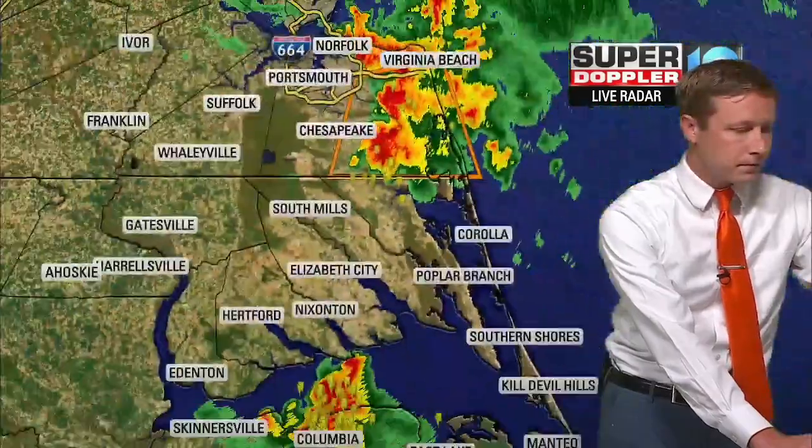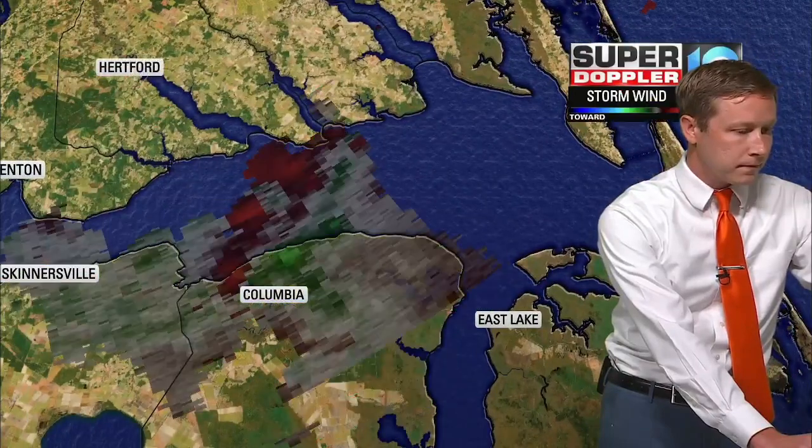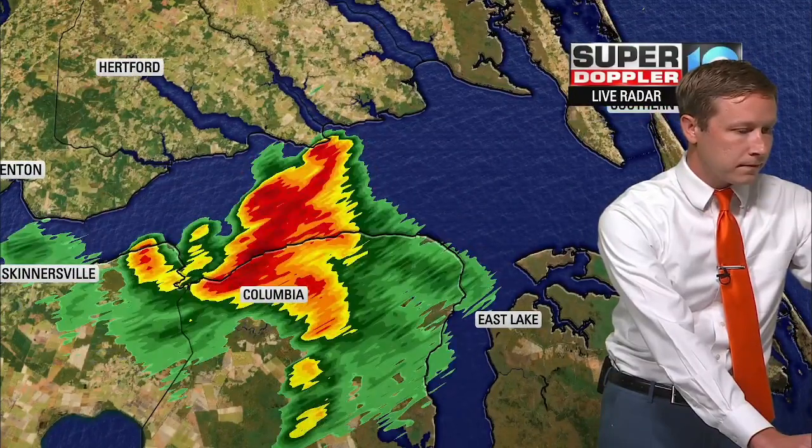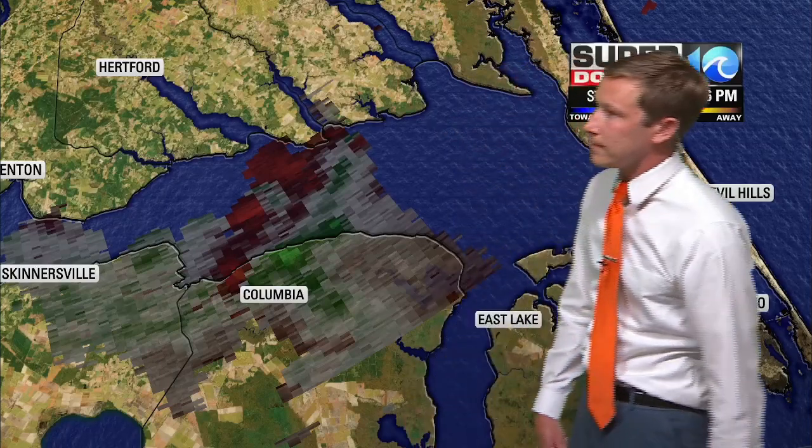Also, further down to the south, there's one thunderstorm over the Albemarle Sound, which has been producing copious amounts of lightning, not in our viewing area. We've been looking to see if there's been some sort of rotation with it, and it could get some rotation since it's over the Sound. It's been so humid in North Carolina today. Dew points have been close to 80 degrees, which is just so buoyant, so to speak. The air can lift so easily.